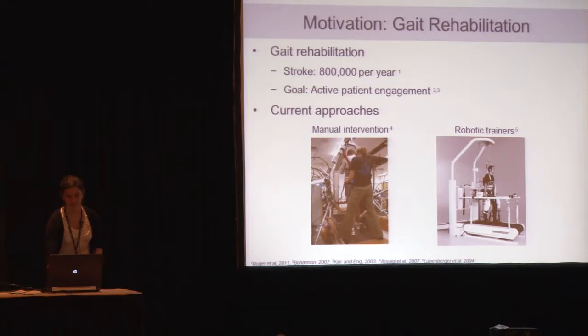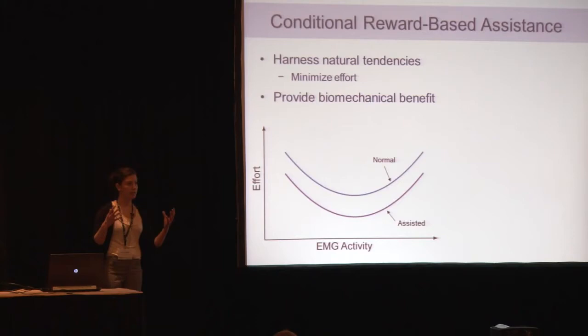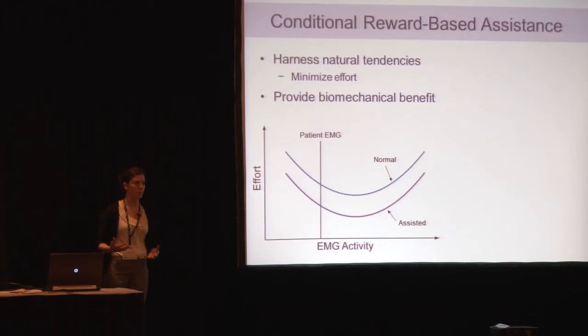So there's an optimal muscle activity during walking that minimizes effort, and you can give a person some assistance that reduces this overall effort. Stroke patients, however, do not operate at this optimal muscle activity. This could be because they can't stimulate their muscles enough due to the neurological injury, or they may be choosing not to use their muscle or walk because it is difficult or unreliable.